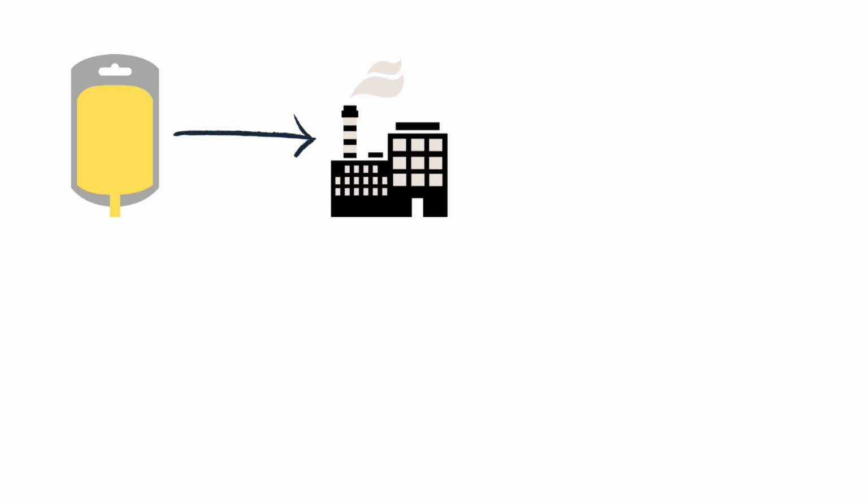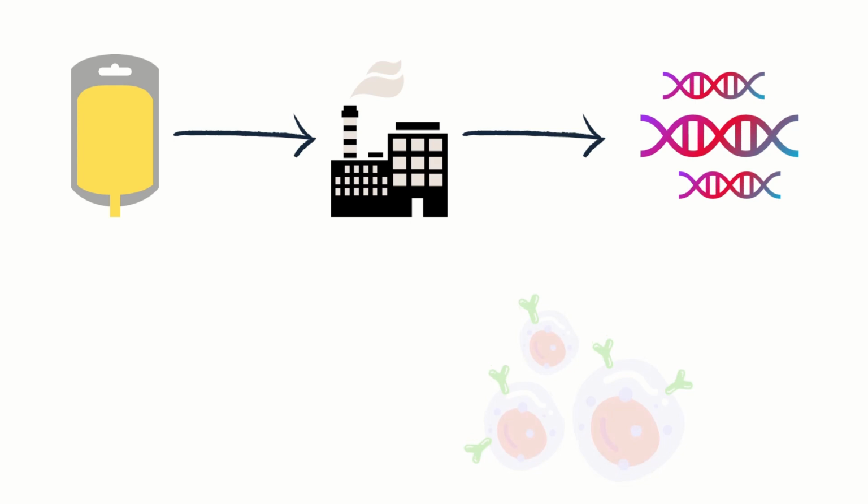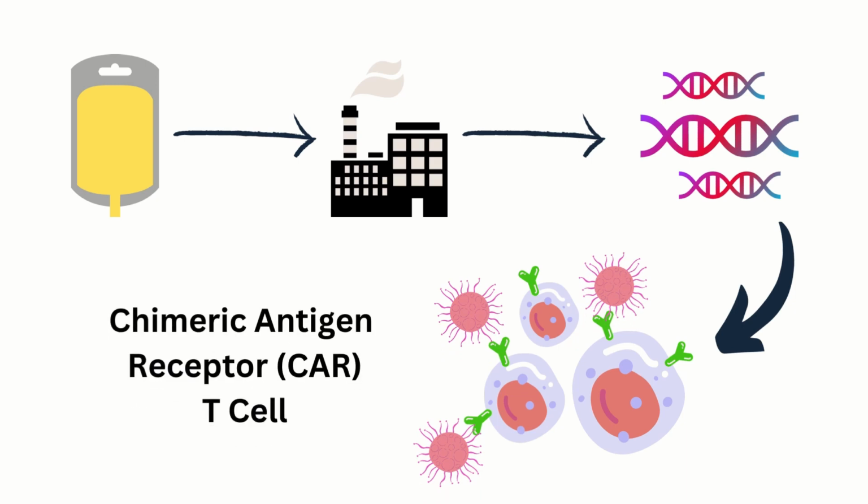These cells are delivered to a laboratory or drug manufacturing facility where T-cells undergo genetic modification to create chimeric antigen receptors on their surface that allow the T-cells to recognize an antigen on the targeted tumor cells. After this process, the T-cells are now known as chimeric antigen receptor T-cells.